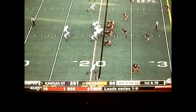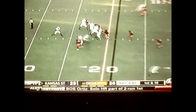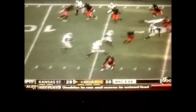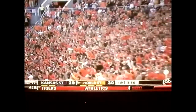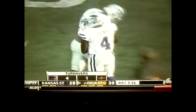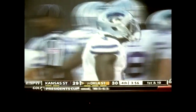Kansas State, down by a point. Plenty of time on the clock. And no pressure on Sam. He just threw it into coverage and threw it short.